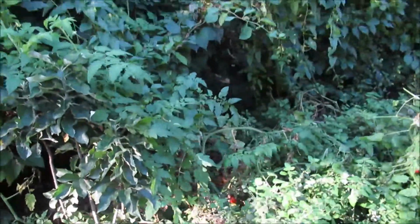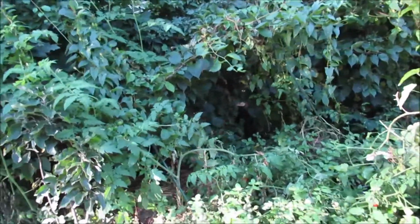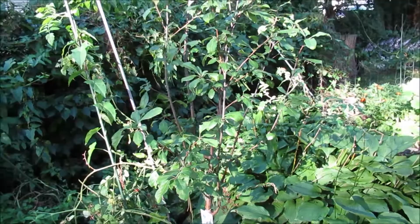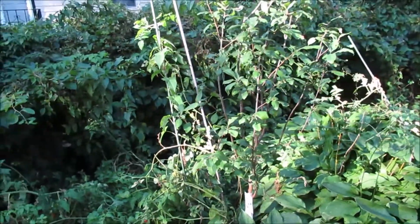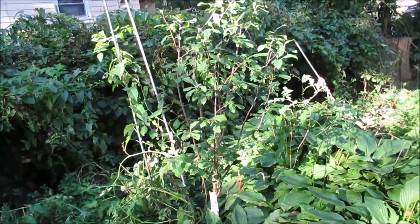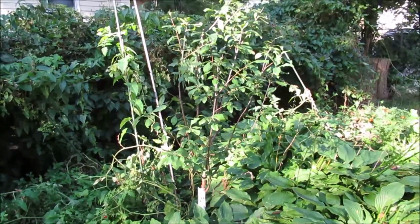You know, the garden is a place for experimentation. The yellow egg plums. Oh my goodness. I was so pleased with this plum tree. And it looks healthy and nice and happy here. So that's a good thing.